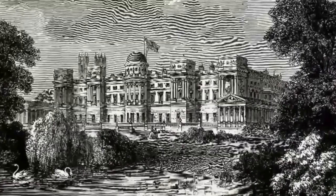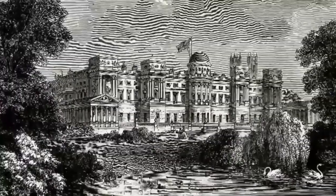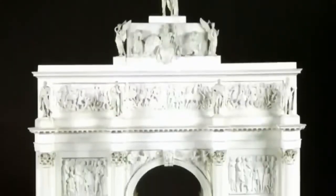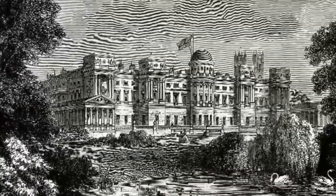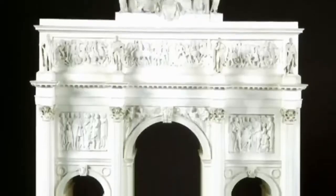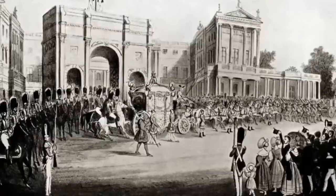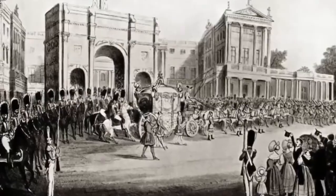However, the back of the palace was relatively dull in comparison with George and Nash's plan for the front. The pièce de résistance was Marble Arch. The arch was built in front of the palace as its grand entrance. It's the first building in Britain ever to be entirely built of Carrara marble from Italy. Every time the monarch swept through there, it would be with an imperial grandeur. But unfortunately, George never did get to sweep through the arch. He died in 1830, aged 67, before his grand palace was completed.